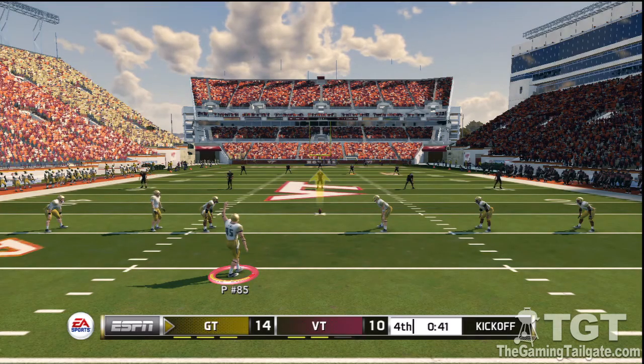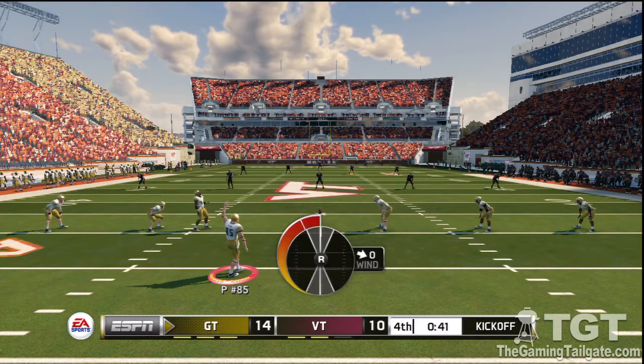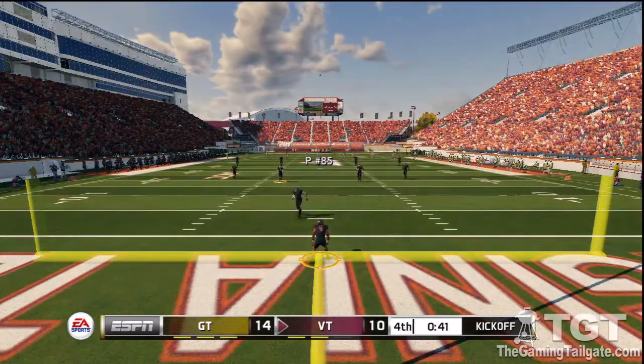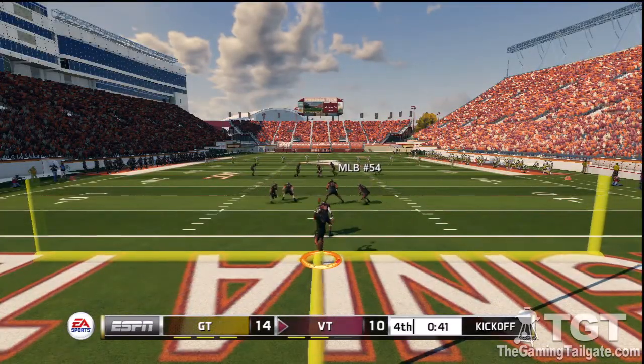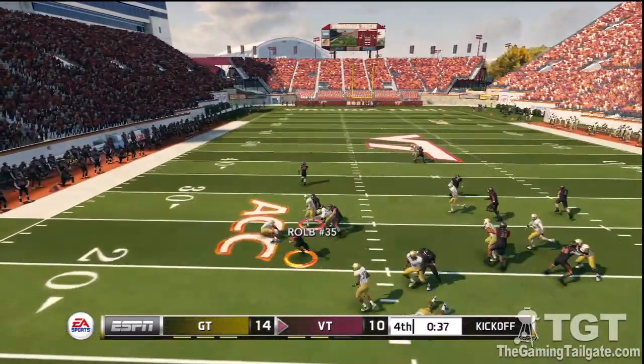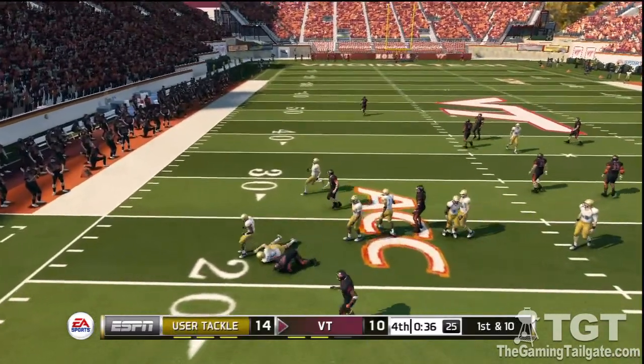Georgia Tech is lining up to kick this one off. He really got a hold of that kick. He's to the 20. And he's tackled at the 22-yard line.